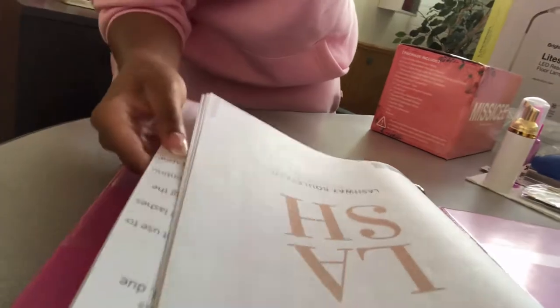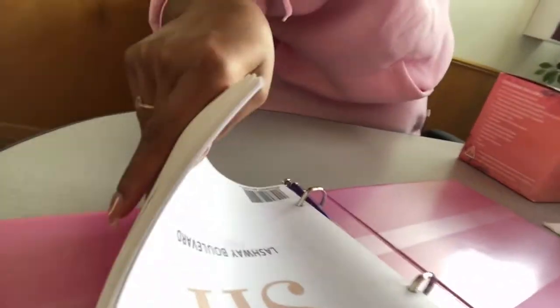The training manual, I'm telling y'all, when I release this training manual, y'all better get into it. Look how thick it is. Look how thick it is. You see that? My training manual is thick, thick. No, I'm just playing.